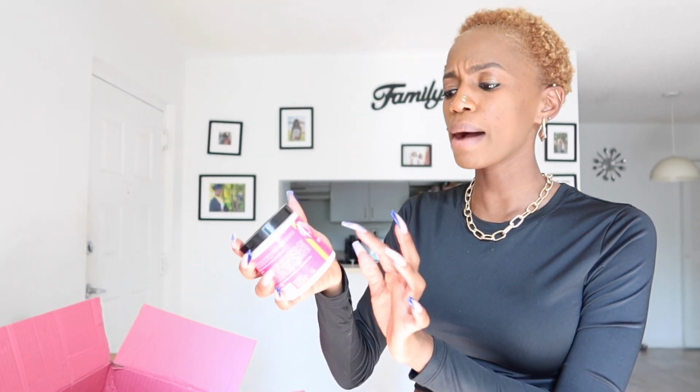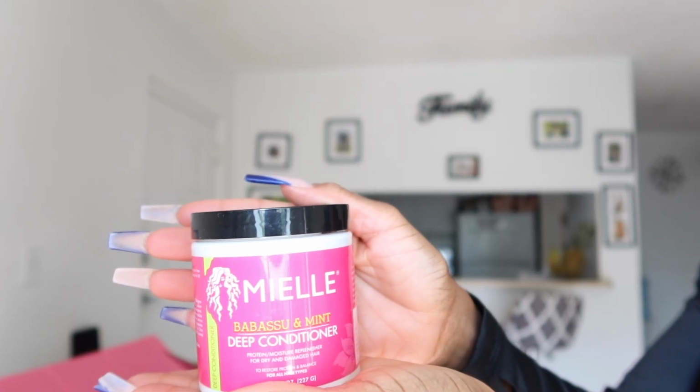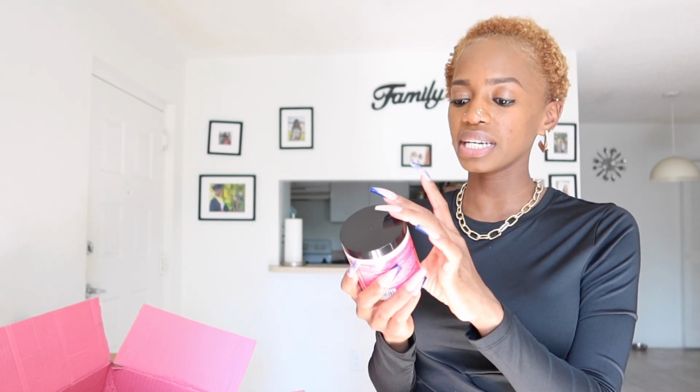And this one, I'm going to be using for the first time, which is the Babassu and Mint. I don't know what Babassu is, I gotta look it up. It's a deep conditioner. I don't know if it's really good, it's going to be my first time using it. When I saw it on the website, I thought it was a big jar since it's a deep conditioner product. But when it came, it's really small. Somebody that has a lot of hair, I would not recommend you get that. If you have short hair like me, yes. But if you have a lot of hair, this one is just going to be done in one wash. It has protein in it also. It's good for damaged hair. I'm going to be using it, guys.